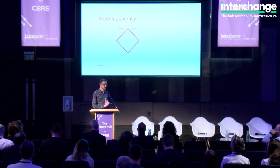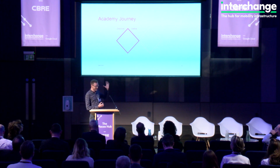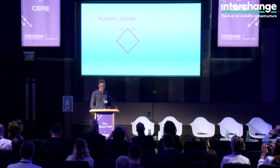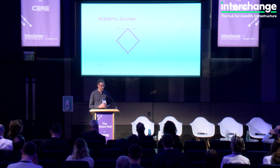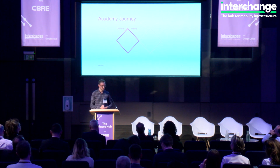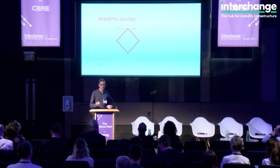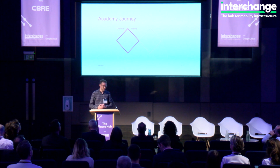You might have seen this diagram before. Any designers in the room should hopefully have seen it. It's the double diamond, a very basic visualization of the design process. As you see, it goes through a stage of discovery, figuring out what the challenge is, defining that down to what solution you need to create, then developing and delivering that.